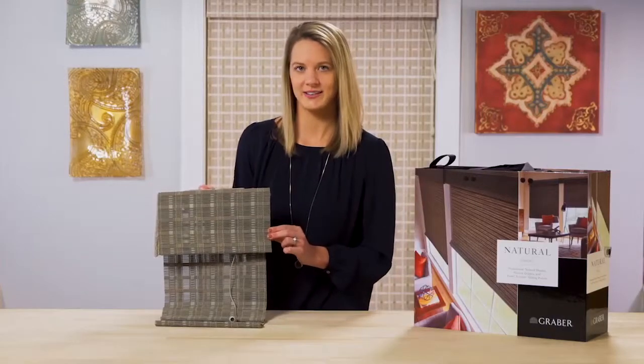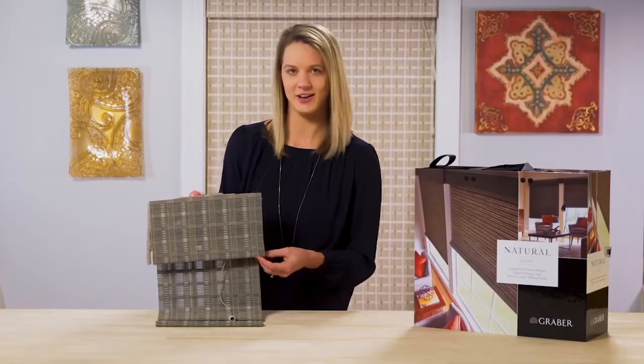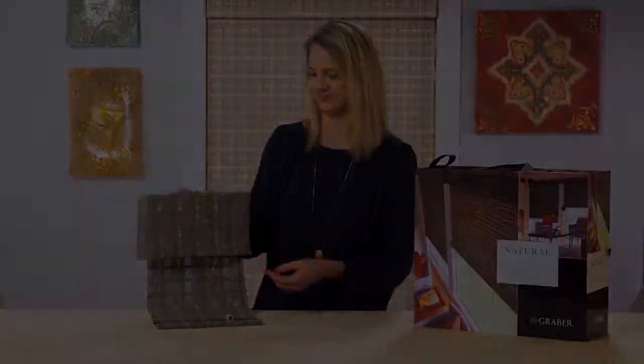Now, when the shade is raised, the valance stays in position, no more flapping to the sides. This is available on all outside mount shades.